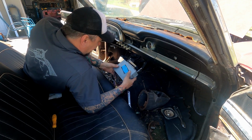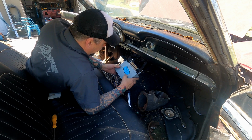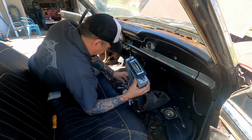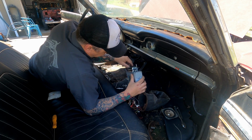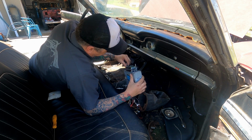All right, let's see what we got. We have a custom Ultrasound from Anaheim, California, for a '60 to '63 Falcon. That's pretty cool. If anybody's interested, it's for sale. $500. Connected to Kenwood speakers. I'll tell you what, with the Kenwood speakers, I will make you a deal right now, $400.